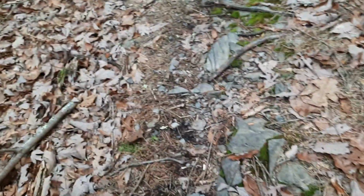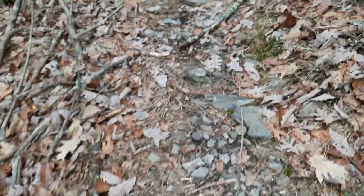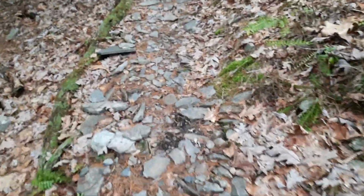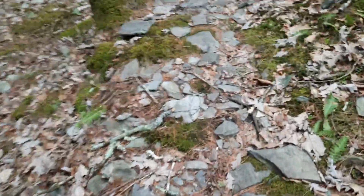You can pick up on little things. Like, see these depressions? See that? That tells you something moved through here. Broken sticks. See that? So you can tell something moved through here. Person, bike, animal. Yeah, we don't know. You can tell the little tracks and things like that. Something moved through here. That's just a little tracking skill.